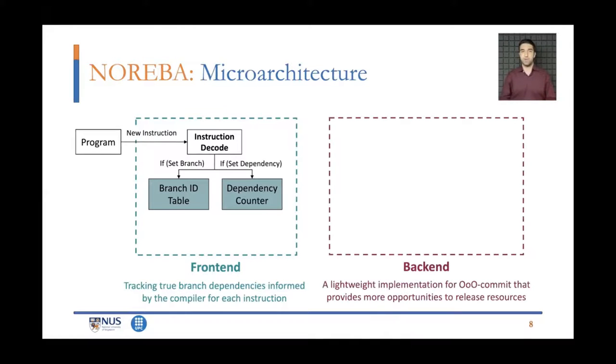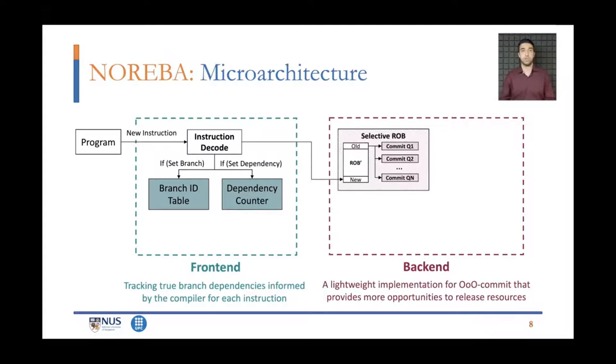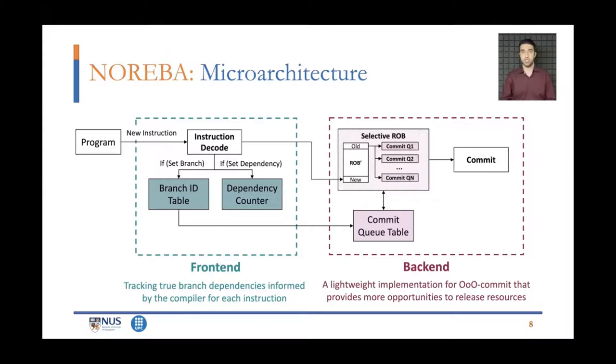In the backend of Noreba, we have a lightweight implementation of out-of-order commit. The instructions are inserted into the ROB, and when they reach the head, we insert these instructions into an appropriate commit queue based on the branch dependency of the instruction. We have a table called the commit queue table that keeps track of how these branches are distributed to the commit queues. We send the instructions to the commit queue containing the branch that these instructions are dependent on. At the end, we commit the instructions from the head of these commit queues.